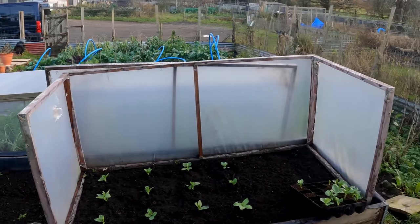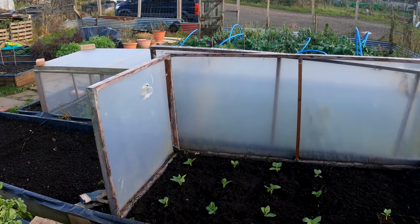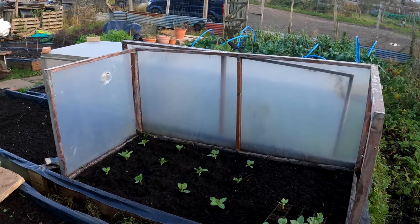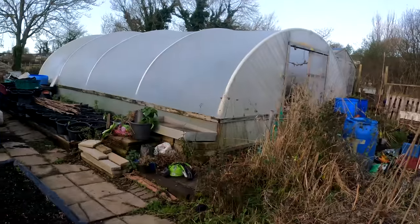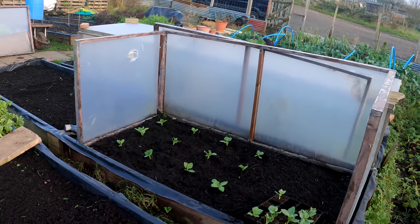So in my sowing video the other day, I said I would mention something which would help with the plants that I was sowing back in that video, and that if you didn't have protection, you can use it. And this is it, because once this is up and it's got the lid on, it's exactly the same and no different than that polytunnel.